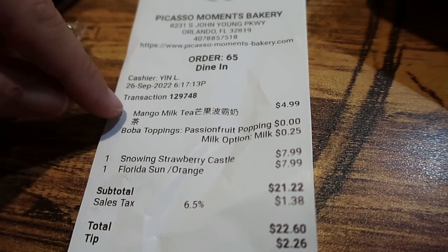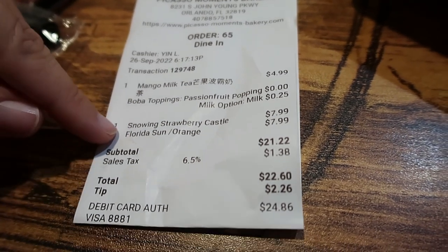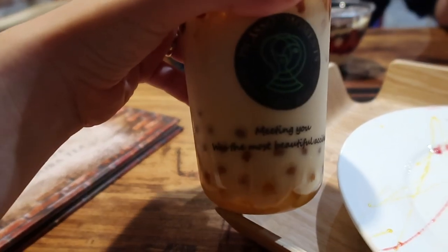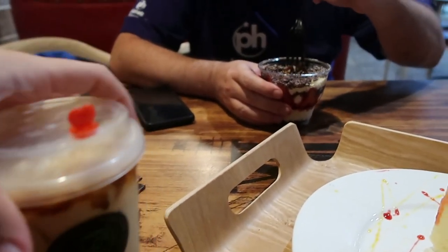Just to show you our receipt, we've got the mango milk tea with the passion fruit popping, the Snow Strawberry Castle, the Florida Sun orange cake, and the total comes to $22.60 plus tip. This is the drink that's come out, and I absolutely love the writing on it. It says, meeting you was the most beautiful accident. That's really sweet, isn't it?